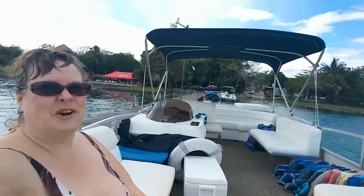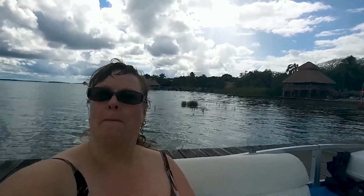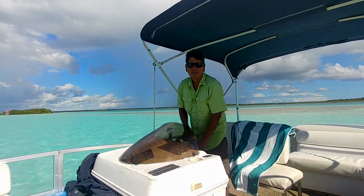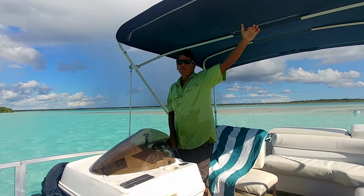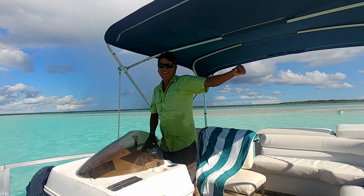So guys, this is our boat. We saw groups of like 20 people packed on a boat before and we thought that's what we're gonna get. It looks like it's just Natasha and I and our captain. That is so awesome. We are so looking forward to it. El Capitan, or Hola, es Miguel, and he is awesome. He's bringing us to great places.